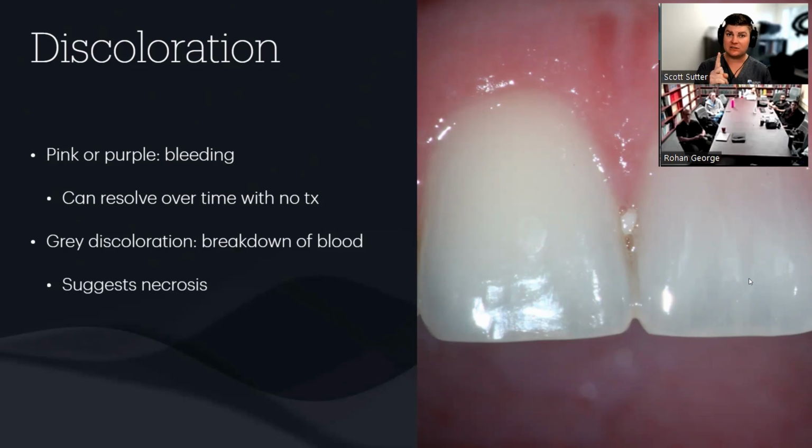One thing to consider is if you have that pink or purple, that's the bleeding, you will actually see the tooth go through the colors as if you had a bruise on your body. So it'll be that kind of dark purple. Eventually, it'll be yellow as the body breaks down those dead blood cells.